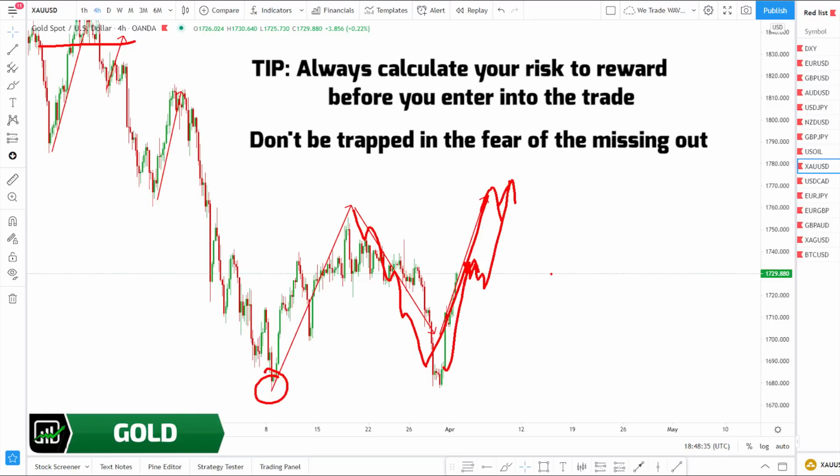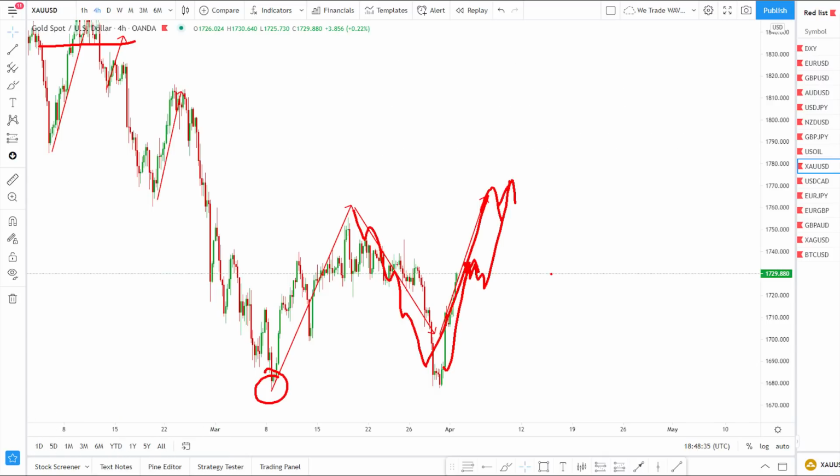How can we see all of this, guys, in advance? This is based on experience and understanding of market structure.